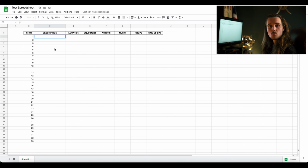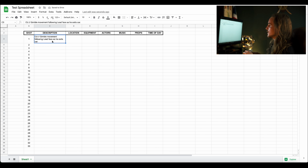Me and Reese usually work with storyboards, so it's quite easy to look at the shot and figure out exactly what's happening in that shot. So I would put something along the lines of close up, gimbal movement following the lead's face as he exits car. And all this does is it gives us an example of what type of shot it is. It's a close up and what sort of equipment we might need to use in order to do that. So it's a gimbal, for instance, and we'd be following the lead character as he exits the car.